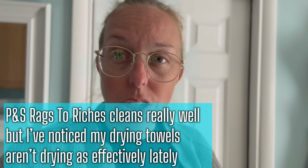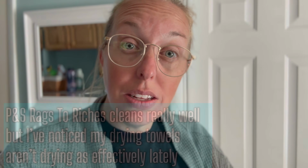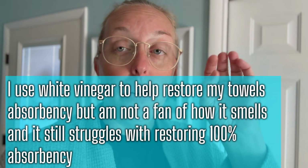Normally I use P&S Rags to Riches and white vinegar to launder my towels. Why white vinegar? Well, that actually helps boost or replenish the absorbency of your drying towels, because if you're using a drying aid or a ceramic detailer when you dry the vehicle, that will get on your towel and it will prevent it from having absorbency. It's actually sealing your towel and making it less absorbent. White vinegar can help break down the hydrophobics and help your towel stay fluffy, and it helps replenish the absorbency.